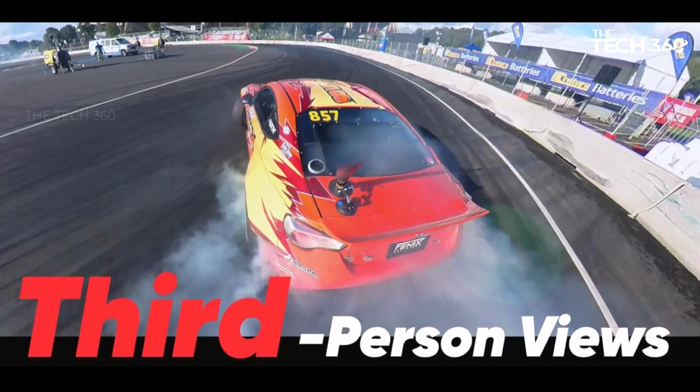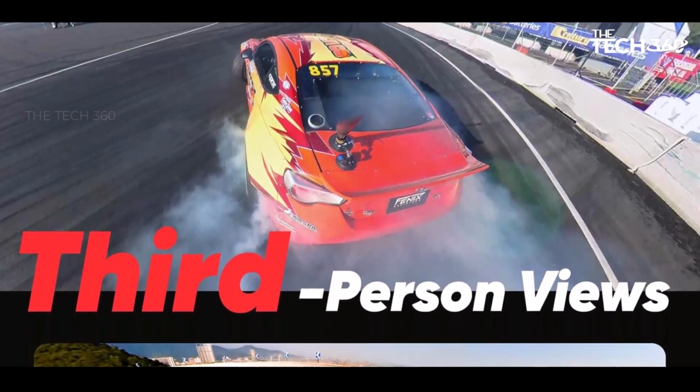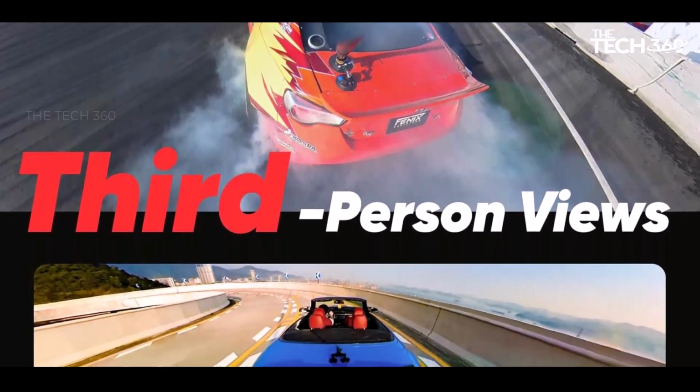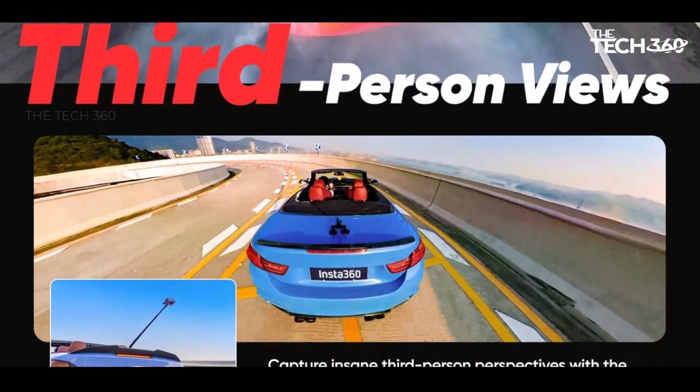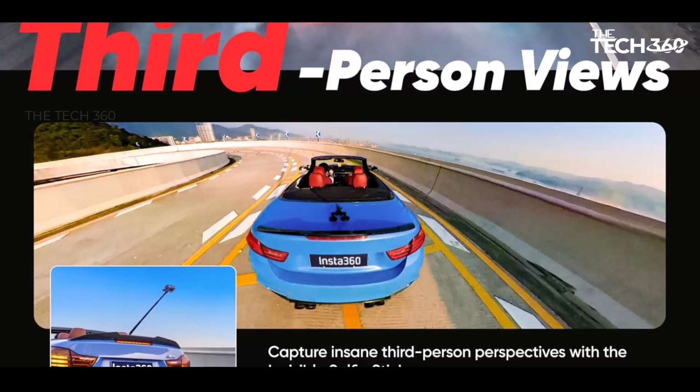High-resolution photos and videos. With its new sensor, the Insta360 ONE RS delivers exceptional image quality. The camera captures crisp 48-megapixel photos, perfect.